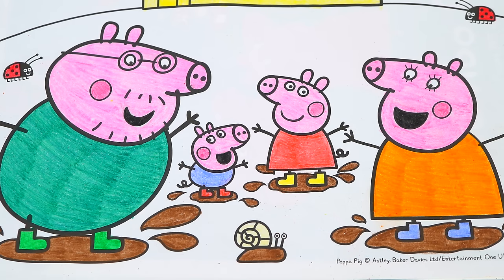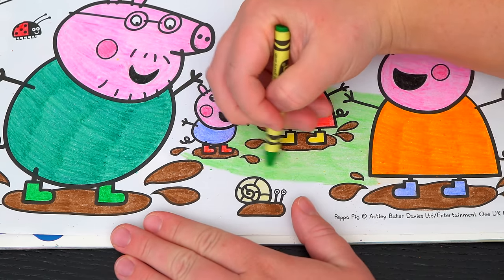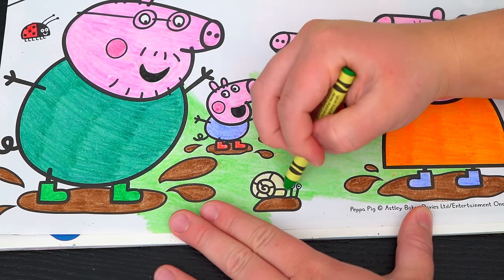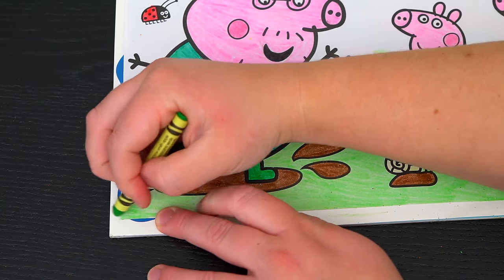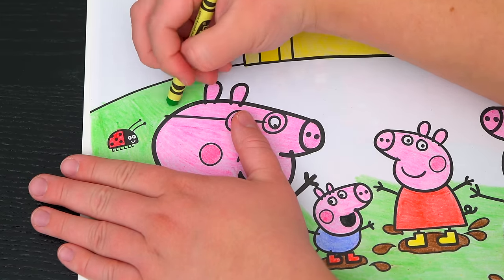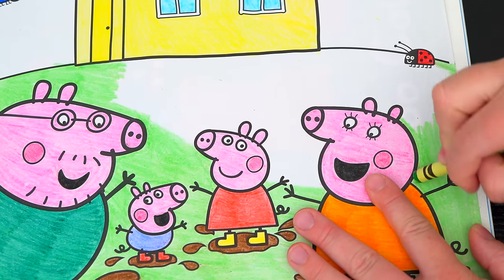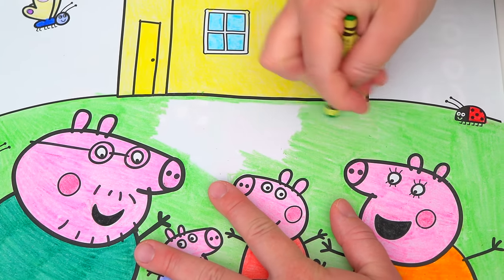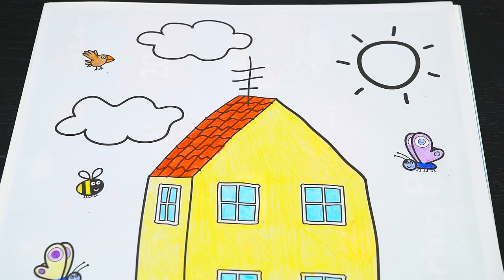Next, let's color in the grass down here at the bottom light green. And lastly, let's color in the sky up here light blue with a yellow sun.